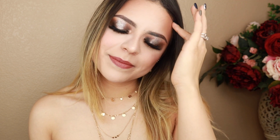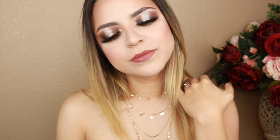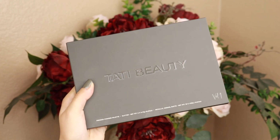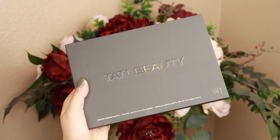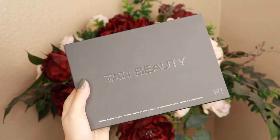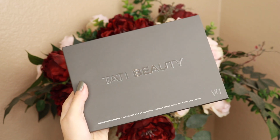She's lovely, she's classy, she's elegant, and those are all of the things that I feel like when you think Tati, you think all of these things. You think elegance, class, glamour, and she did not disappoint with this first product that she came out with. I feel like this is very her, this is very timeless, elegant, and of course we're gonna dive into all of that.